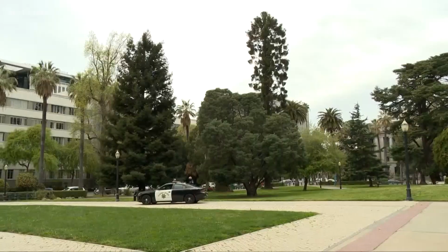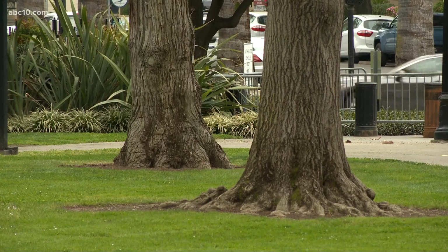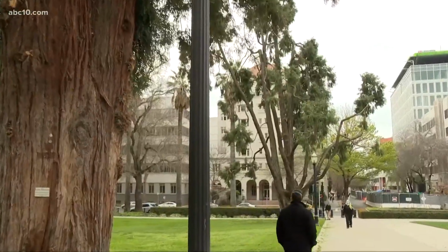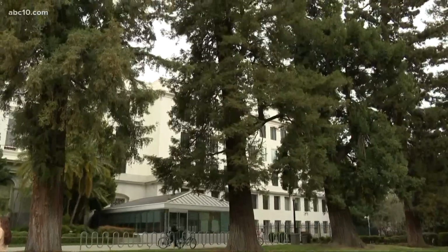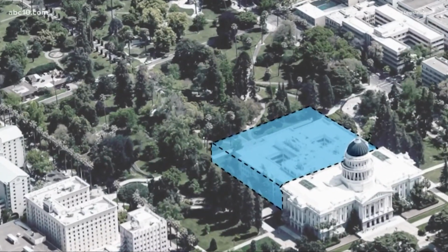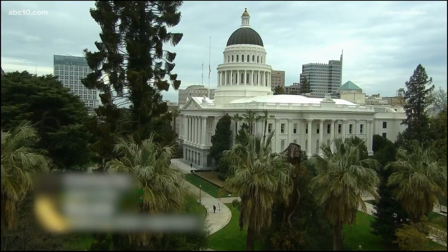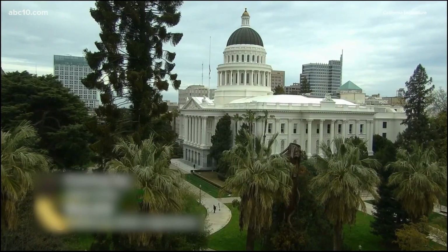Because once you go outside the footprint, you are damaging or threatening trees. The famous Arboretum on the east side of the Capitol is home to an impressive collection of historic and one-of-a-kind trees. Some of them are in the project's path. Designers say they're hoping to uproot as few of those trees as possible, and they might be able to move some of them. On top of that, Native American burial sites are known to be in the area.